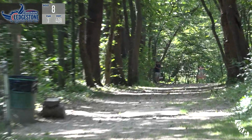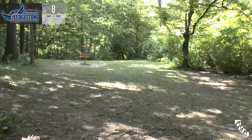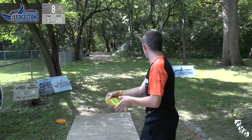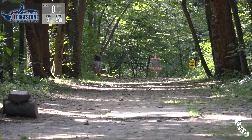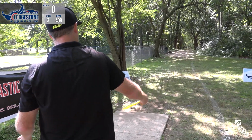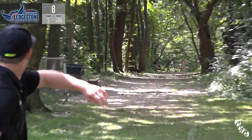Wow. Alan throwing another beautiful hyzer flip. That's gorgeous because that's going to do some nice skipping. That's a really great shot just outside the circle, it looks like. Yeah, he's got a great look at it. And Logan going to the backhand. Yeah, this is not really a sidearm hole. Yeah. And it looks like he just kind of hyzered out a little bit there. Yeah, unless you can throw a hyzer flip forehand, but not many people do. It's kind of like Big Jerm, and that's about it.